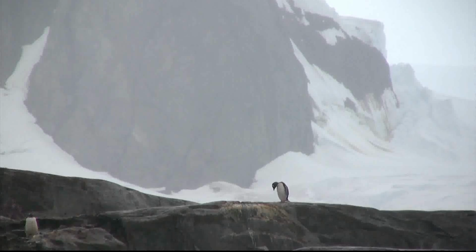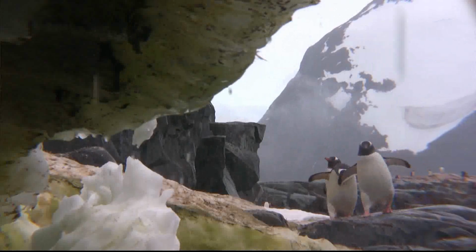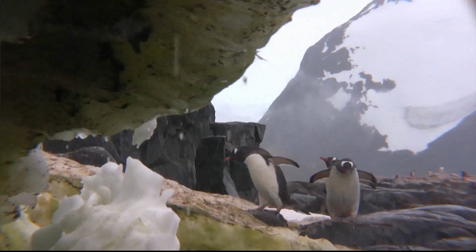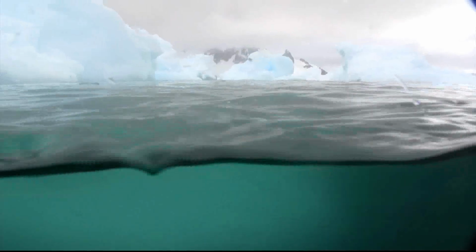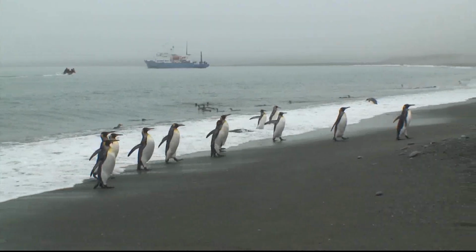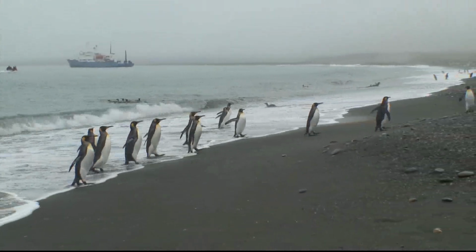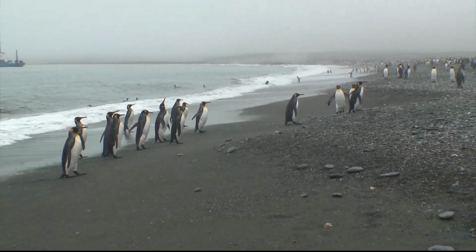So one of the theories of global warming here is that the increased freshwater from the melt of the glaciers is causing the plants to be much smaller. So you're getting a community of much smaller plants. What that means is that it favors the salps, and so the krill may not be able to feed as efficiently. If they can't feed as efficiently, the population will decline. And if the population declines, then the whales and the seals and the penguins will also decline.